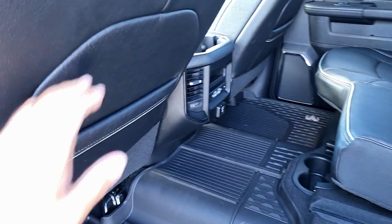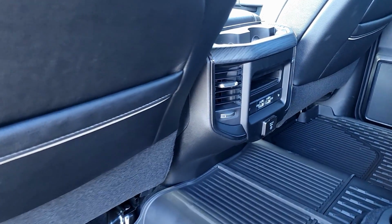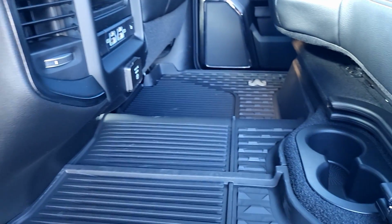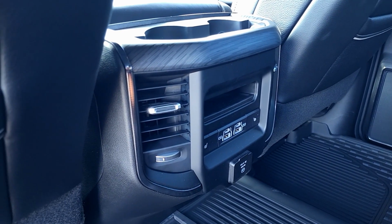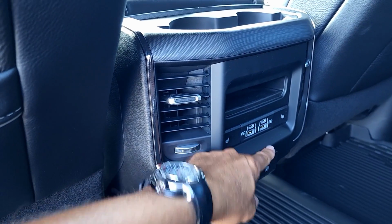Now, in the back right here, both driver and passenger seats will have the seat back pocket, and right in the middle console you have two cup holders. You also have two cup holders here, so just in case you like to drink a lot while driving, that's where it is. You have the vents, USB Type-C, USB Type-A ports, and the regular household power outlet.